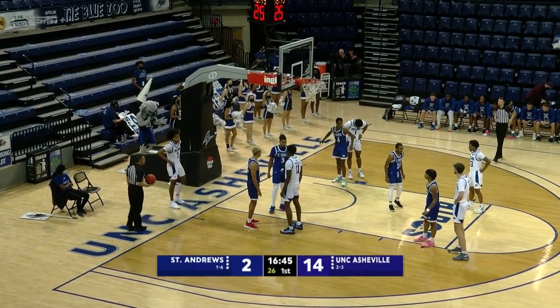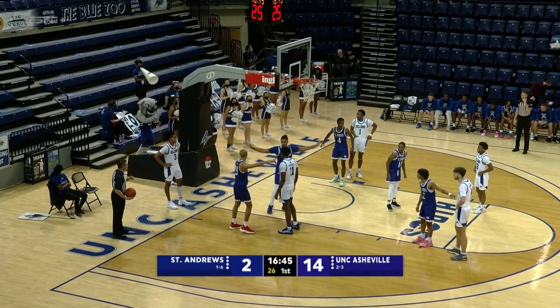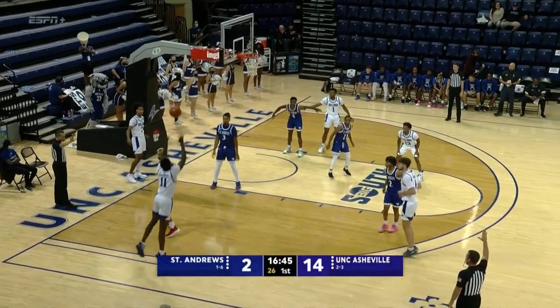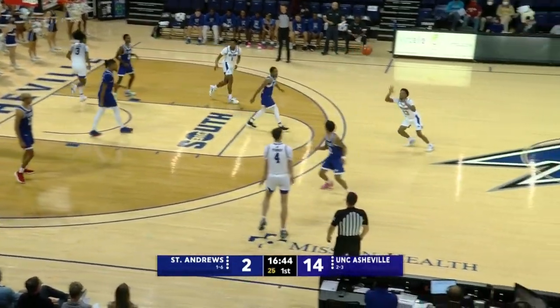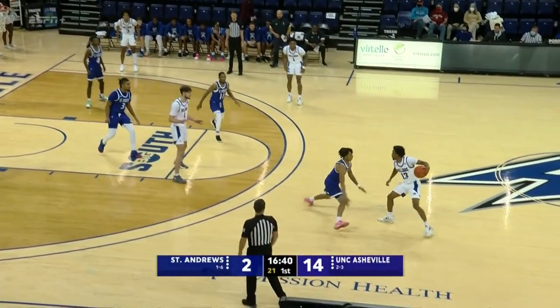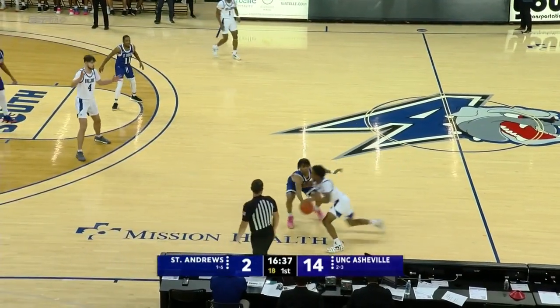Bit unlucky he didn't get the and one. Looked like a lot of contact. Yeah, I think going back on it, they probably would have, but I don't think the officials expected that to happen as well. Into the game for the first time, PJ Marable. Also into the game, Kay Kimball.